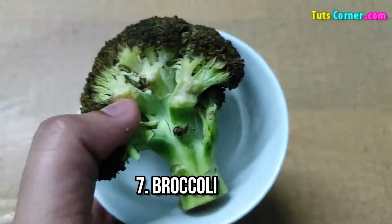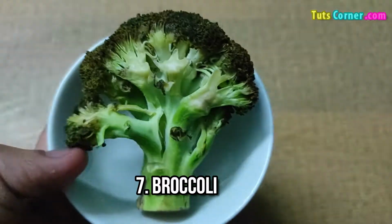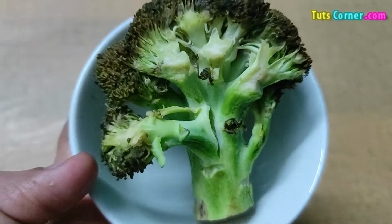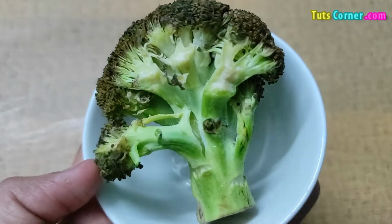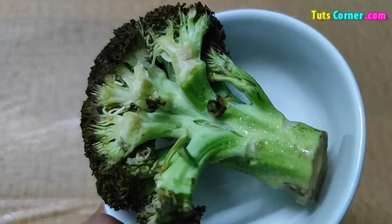Number 7. Broccoli. Another vegetable which contains low amounts of carbohydrates is broccoli. Broccoli contains high amounts of calcium, fiber and iron which is extremely beneficial for your health. Consuming this vegetable is great for people suffering from the problem of diabetes.